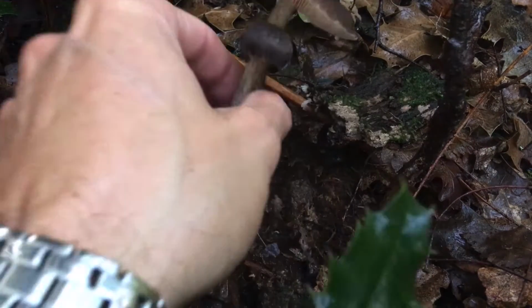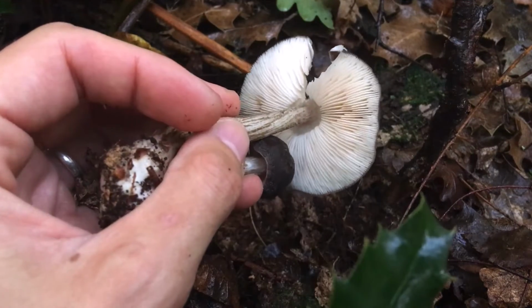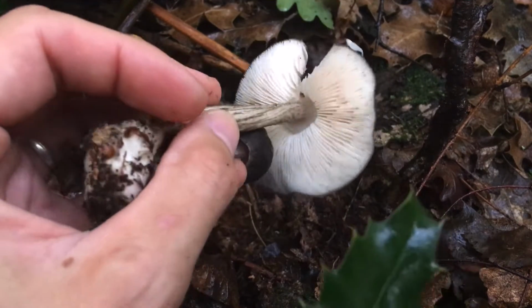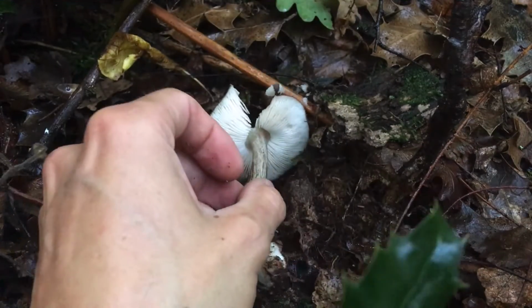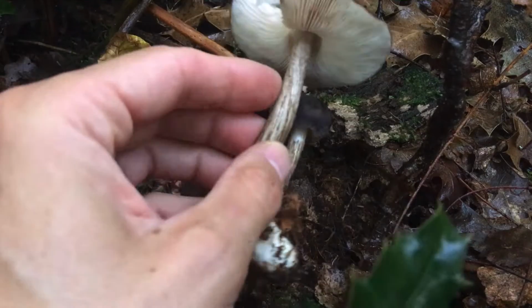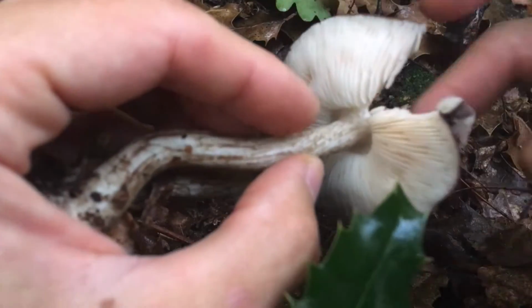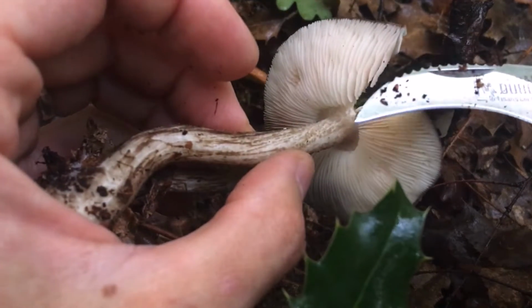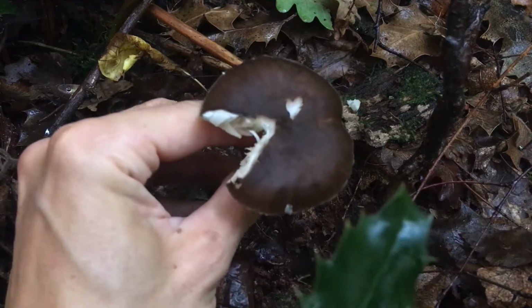The gills, so we have gills underneath, and you see that there is a little bit of pink color behind. And that means that we are with the Pluteus. Also the Pluteus are among the rare group of species for which the hat is completely separable from the stipe.